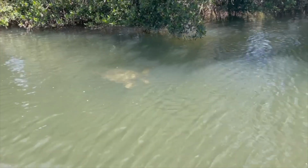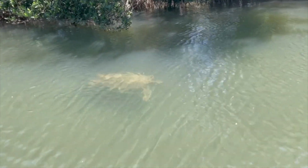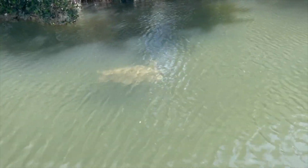Alright, we spotted our first sea turtle. It's the beauty of this river. The turtles come in here to rest and to feed.